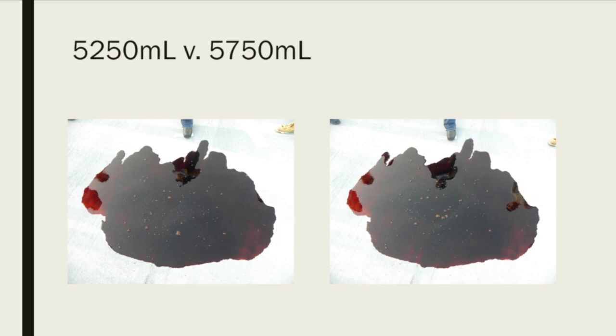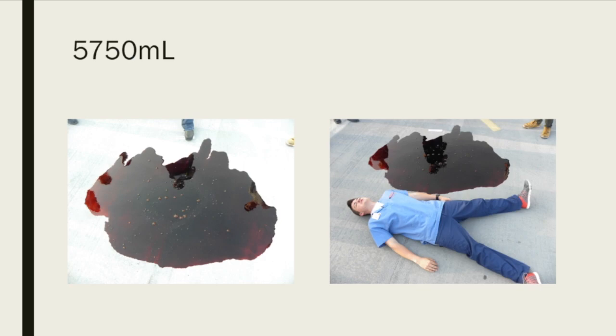Again, full volume. If it's only one person at this point, that patient is probably not alive. And in order to give you an appreciation for how big that puddle is, we had one of our nursing students lay down so that you can see how big that pool is there.